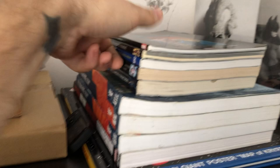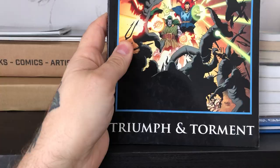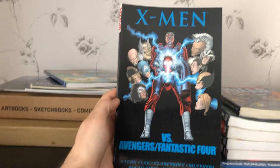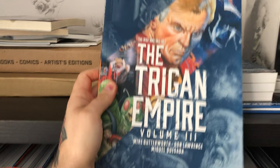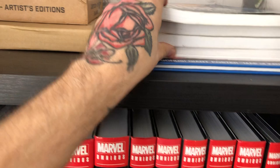Here we have Marvel Knights Fantastic Four, 1, 2, 3, 4, the Grant Morrison series. Doctor Strange and Doctor Doom, Triumph and Torment, Superman, The Many Worlds of Krypton, X-Men versus Avengers and X-Men versus Fantastic Four. That's an awesome book. S.H.I.E.L.D., a complete collection by Jim Steranko. The Trigon Empire, volumes 3, 2, and 1. There's a fourth volume coming. I'm gonna go through these in my haul video so you can get a closer look at them. Those are very, very cool books. The S.H.I.E.L.D. Artisan edition, and finally Amazing World of Superman. Just gonna put these in, so now we can actually get into the shelves and what I have.